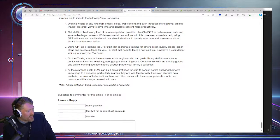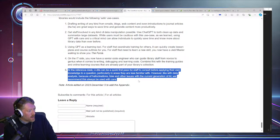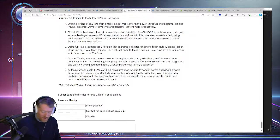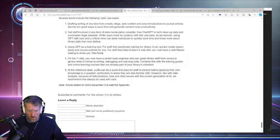Okay, and then at the reference desk, a quick first pass for consulting. Yeah, in areas that you're less familiar with. And I think with the newer tools right now, this maybe needs a little bit of a revision, because there are some chatbots now that are specially designed for this, where it'll make sure that it's only giving valid citations. And I think in the future too, when we move into more of the multi-agent AI stuff, which was kind of hinted by Microsoft like a week ago, it's going to be easier for anyone to design these things on our own too.